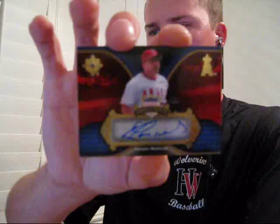For the Tigers, Ivan Rodriguez base card. Then we got, for the Indians, a Roberto Alomar jersey. So, second hit of the box for the Indians. Then our auto is for the Angels, Kendry Morales. Kendry Morales for the Angels.